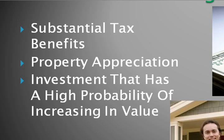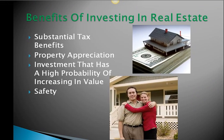And right now, there are not a lot of sure things that you can invest in that you feel comfortable that they're going to increase in value. We think real estate is one of those.